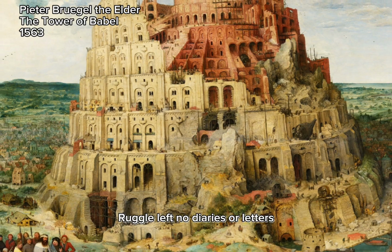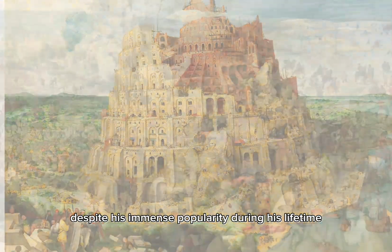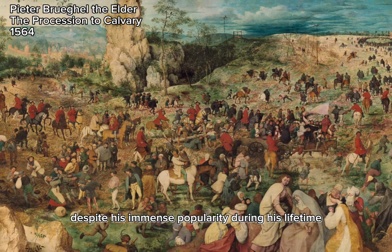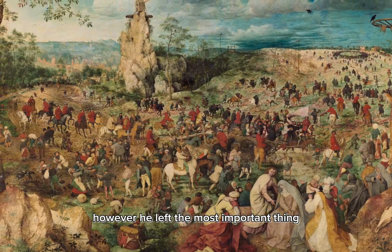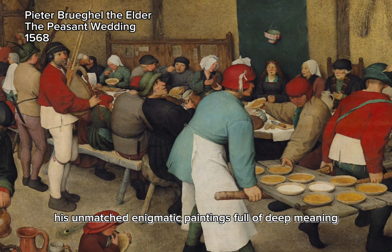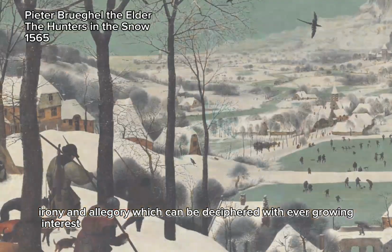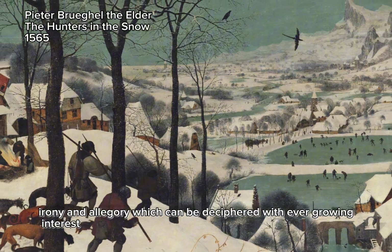Bruegel left no diaries or letters, and we know surprisingly little about him despite his immense popularity during his lifetime. However, he left the most important thing: his unmatched enigmatic paintings, full of deep meaning, irony, and allegory, which can be deciphered with ever-growing interest.